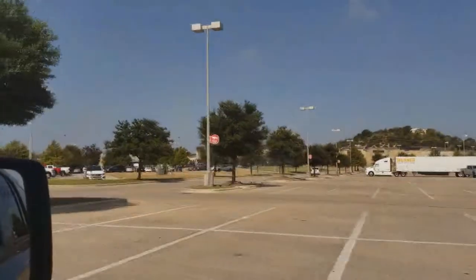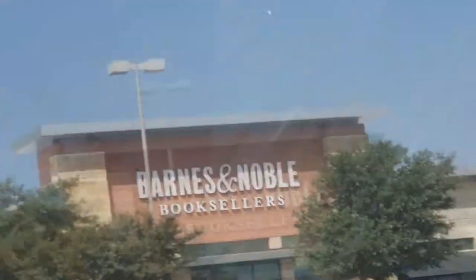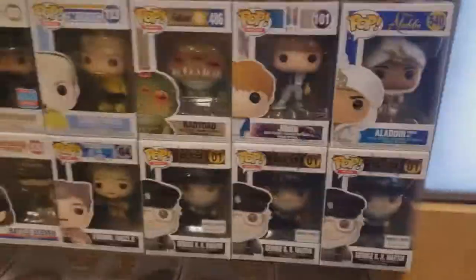Right across the street is Barnes & Noble. Right there. It's behind the trees. There it is. There's Barnes. Up, another pole. There it is. I'm basically... It's right there. Still got some George R.R.